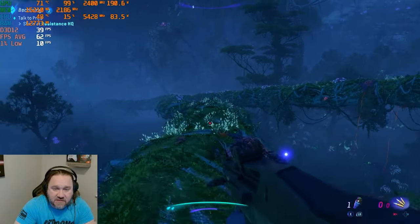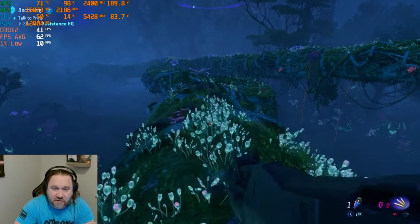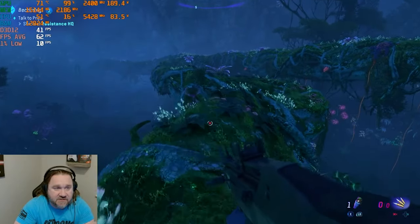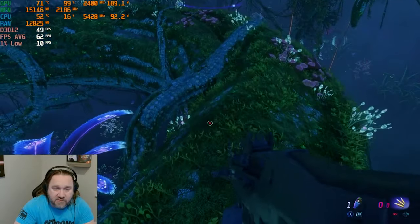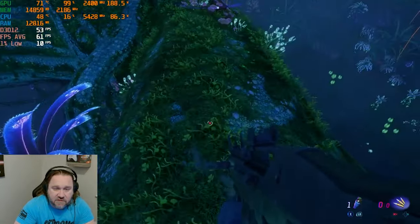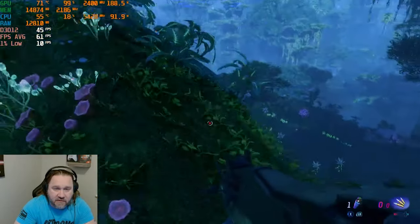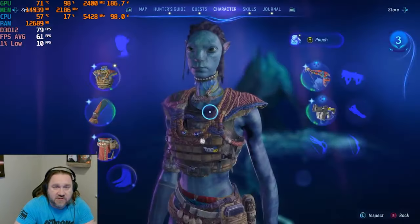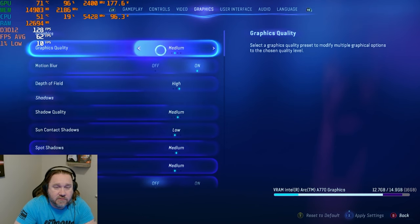I was not seeing a huge difference in performance between the settings. However, there is a big difference in texture quality just between medium and high. So that's what that looks like. Let's go back to high.